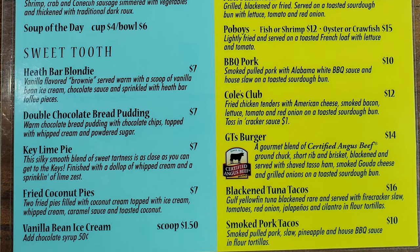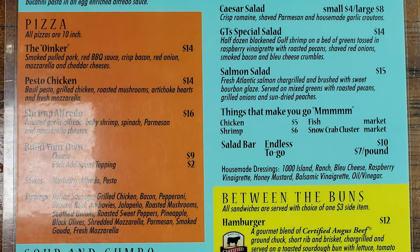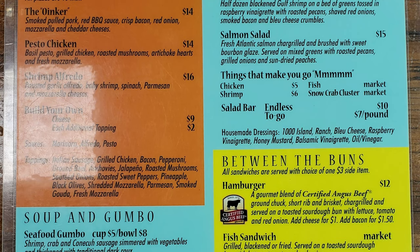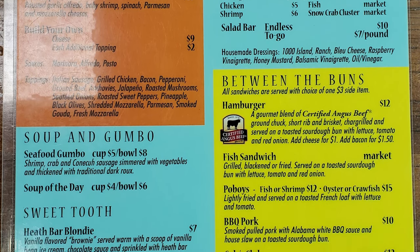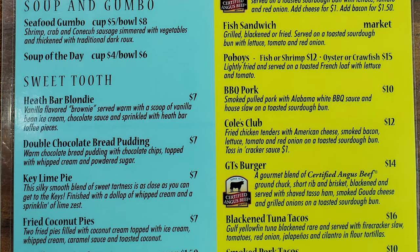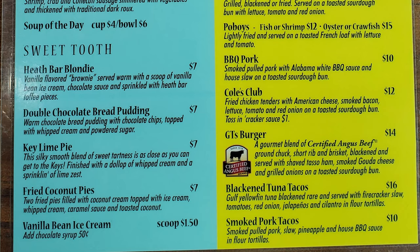pie, fried coconut pies, vanilla ice cream. Greens: Caesar salad, GT special salad, salmon salad, things that make you go chicken, shrimp, fish, snow crab cluster, salad bar. Between the buns: hamburger, fish sandwich, po' boys, fish or shrimp, oyster or crawfish, barbecue pork, Cole's Club, GT's burger, blackened tuna tacos, smoked pork tacos.